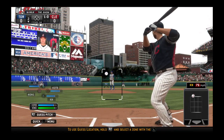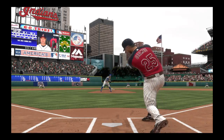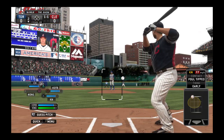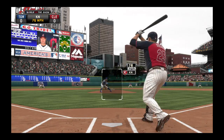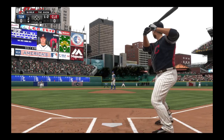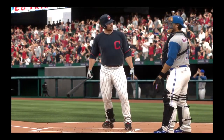Starts him out with a knuckleball too high, 1-0. I had him guessing that time as he's barely able to foul it away. And he'll try to hold back the swing, but he'll do so unsuccessfully as that's ruled a strike. Fastball called, strike 3, and there's the first out of the inning.